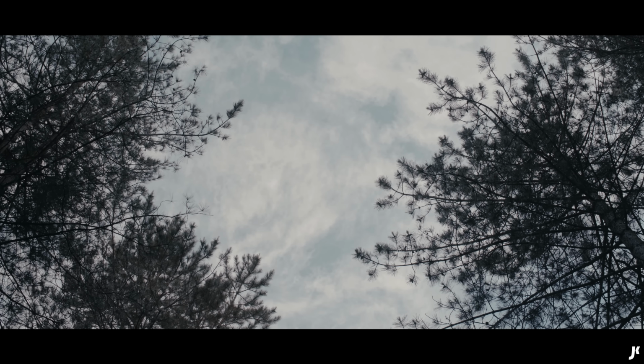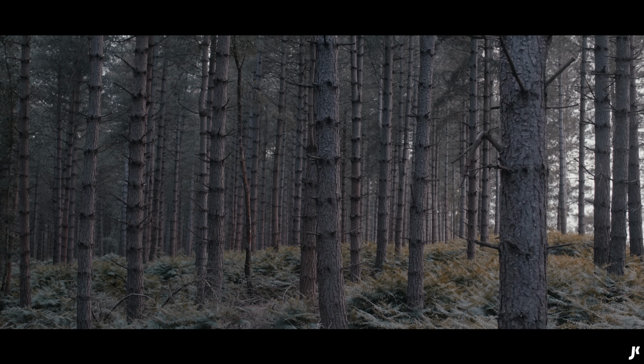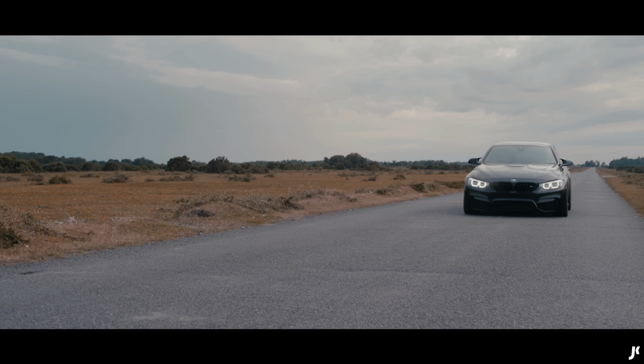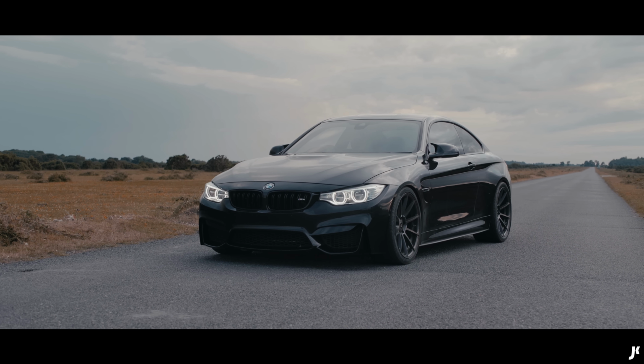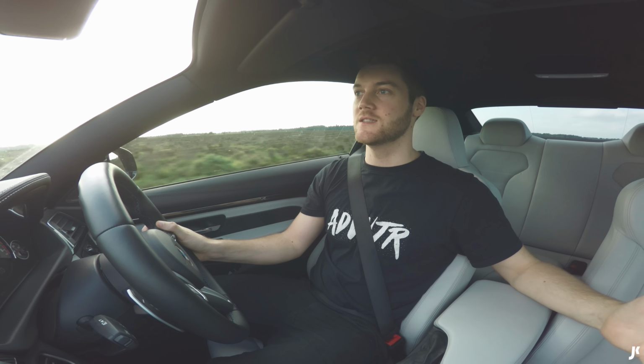This is my new car. So here we are, this is it. This is my brand spanking new and now heavily modified BMW M4. What a monster this is.